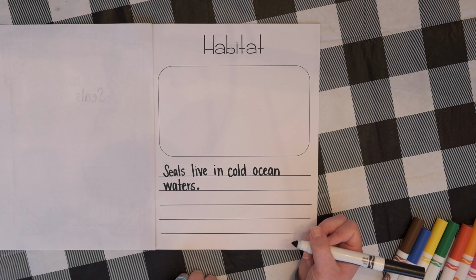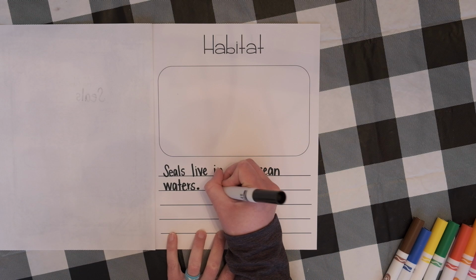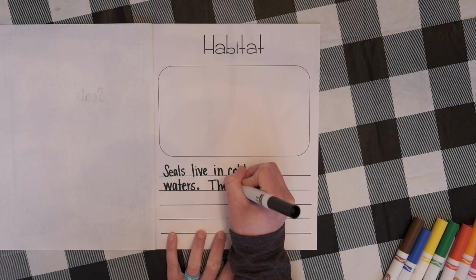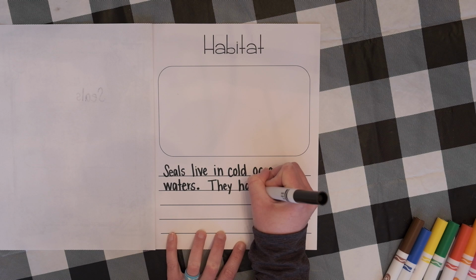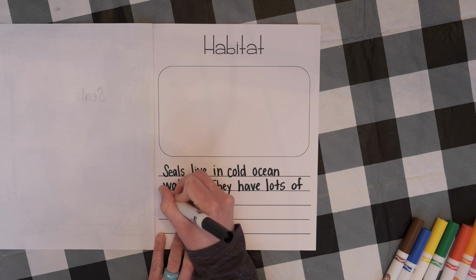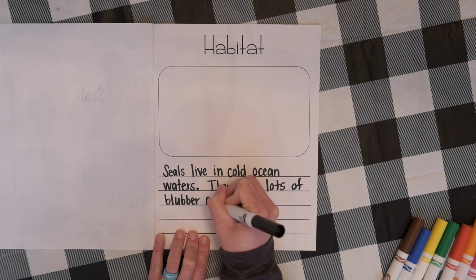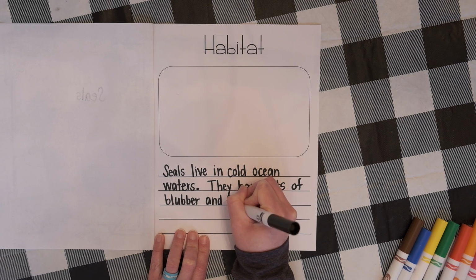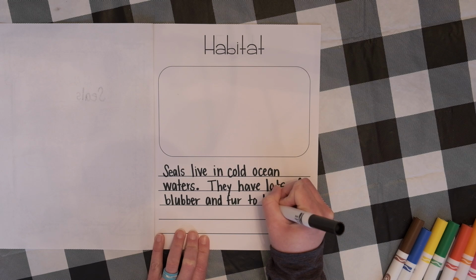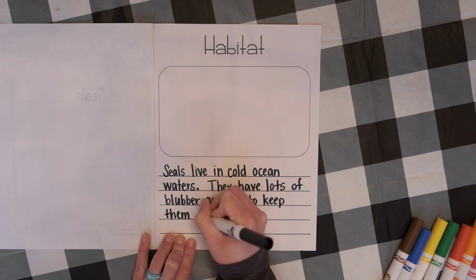So I'm going to try to write one more sentence today. Let's see. It also told me that they have fur and they have blubber to keep warm in those cold ocean waters. So they have lots of blubber. That's a funny word. Blubber and fur to keep them warm.